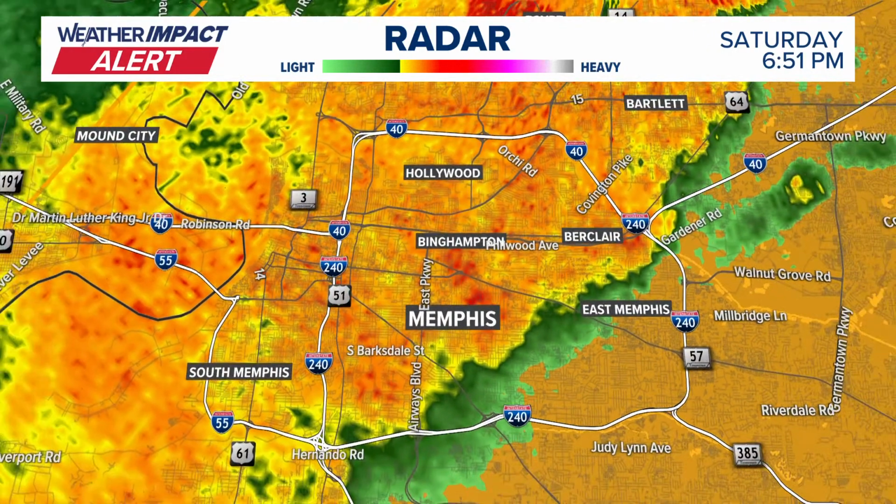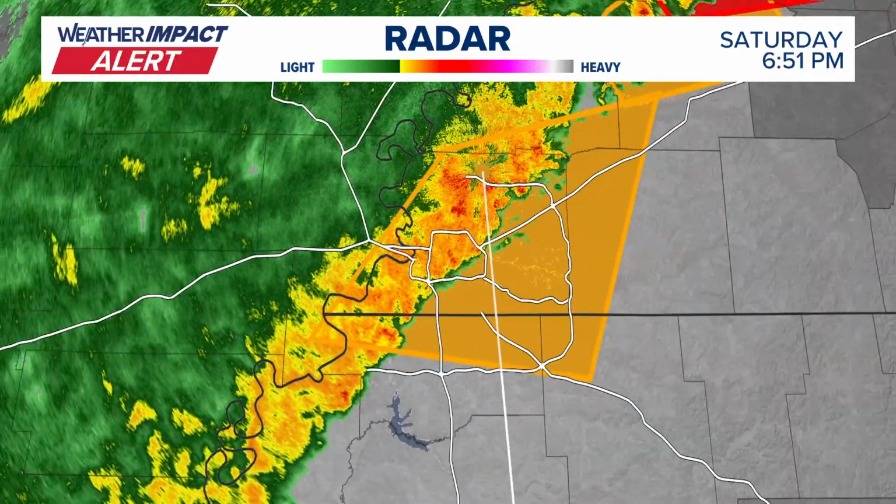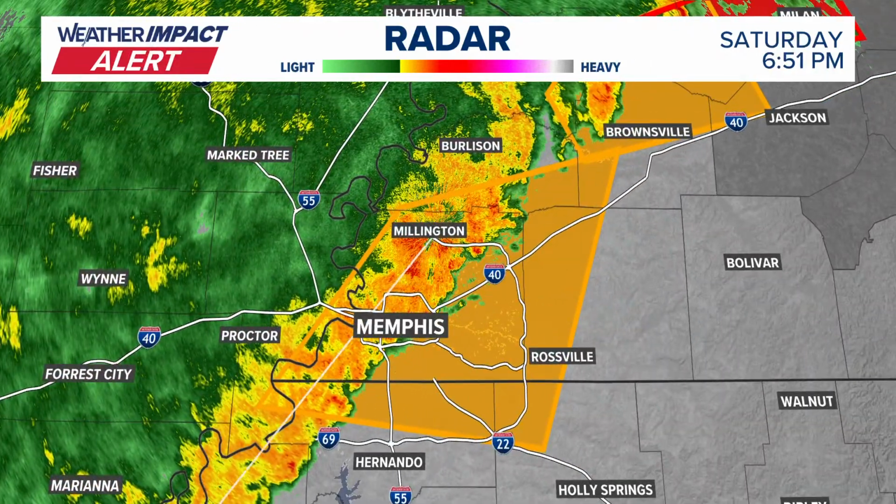So if you're in any of this area, you want to be away from your exterior walls. You don't want to be out there potentially getting that high wind threat that could blow down tree branches or possibly blow down any weakened trees. And there we have the rain. It's just starting up here in northeast Memphis.